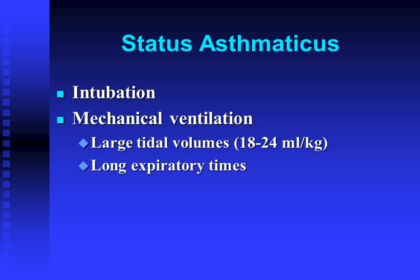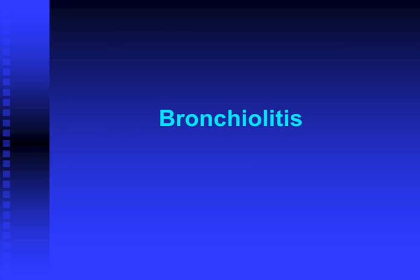Once they get them to the hospital, they're going to have large tidal volumes and long expiratory times. So they want to basically increase their expiratory time so it gets all the air out. And then they also want to make sure that they have a large tidal volume. They typically do about 18 to 24 milliliters per kilogram. All right, so bronchiolitis.